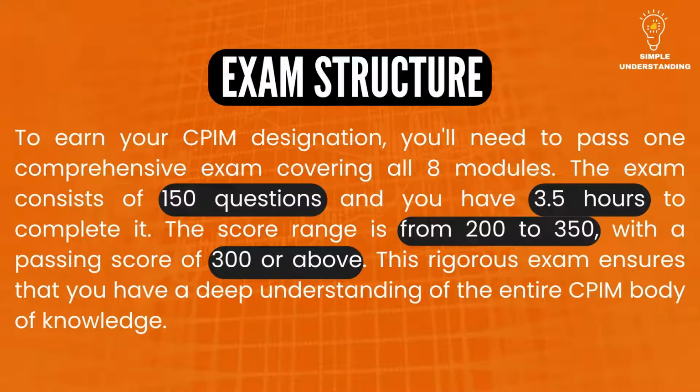Exam structure. To earn your CPIM designation, you'll need to pass one comprehensive exam covering all 8 modules. The exam consists of 150 questions, and you have 3.5 hours to complete it. The score range is from 200 to 350, with a passing score of 300 or above. This rigorous exam ensures that you have a deep understanding of the entire CPIM body of knowledge.